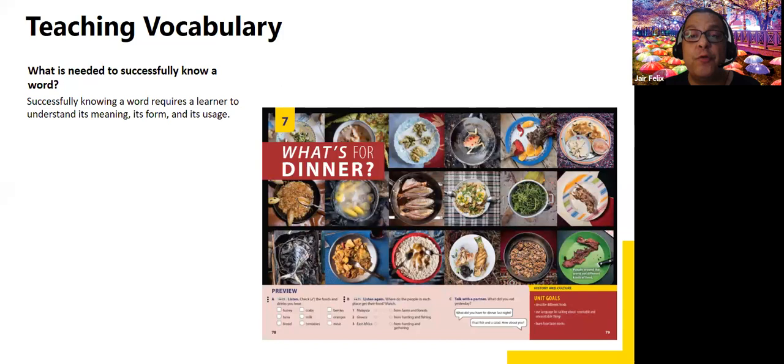So, absolutely, you're absolutely right. Successfully knowing a word requires a learner to understand its meaning, its form, and its usage, right? If you really want to make sure that your teenagers are truly learning a word or the key target vocabulary from a unit of instruction, you've got to make sure that you present that vocabulary in a three-dimensional way in which you target the meaning of the word, you target the form of the word, and you target, even more importantly, its usage, right?